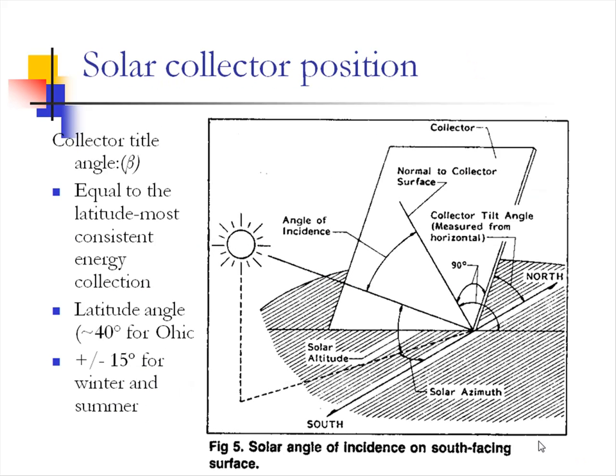This picture gives you a further illustration. If you assume this is a solar thermal or PV collector, all of this applies. We have different sun incidence angles, and also your tilting angle of the plate. So what is the optimum tilting angle? Beta. Ideally that should equal your latitude.